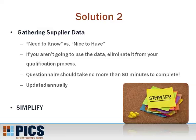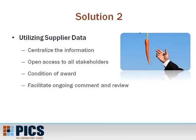So, gathering the information, now utilizing supplier data. Centralize the information, as we mentioned earlier, with a standardized process, a place that can be tapped into not just from one office, but across the nation, across the globe, open to all different stakeholders, conditions of the award, and facilitating ongoing comment and review, helping these suppliers, if they are deficient, fill in those gaps and actually utilize this information and put it into play within their daily operations.